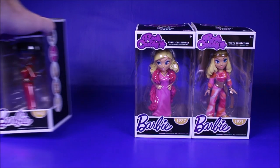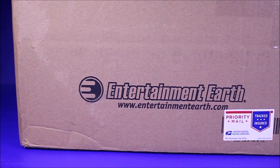All right, let's go on to the second purchase I made. Again, the second purchase is another eBay purchase. I paid $114 total for this box right here. It was nothing that I was specifically looking for, but it was an auction with a really, really low starting price. So I figured, what the heck? I'll put a bid in and see if I win, and I won it.